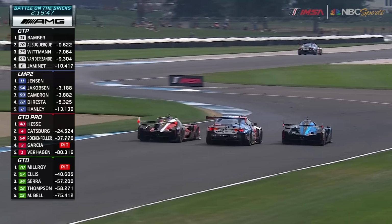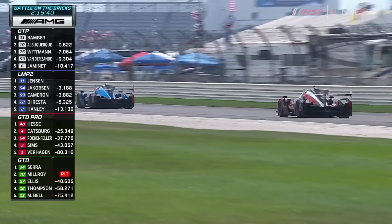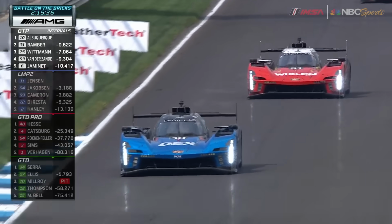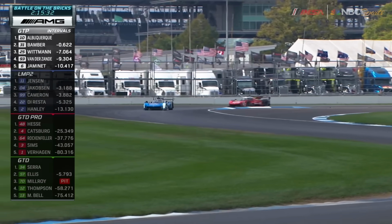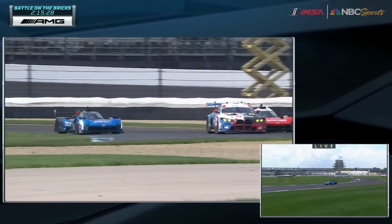Oh, look at this, a battle for the lead here. Oh! And Albuquerque slices his way through there. The 31 car of Bamber struggled with that traffic. Wow, and that is what multi-class racing is all about. You saw the speed differential between GTP and GT-based cars, and you had to hold your breath on this one regardless of who you were.